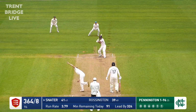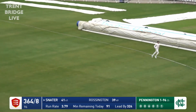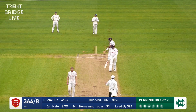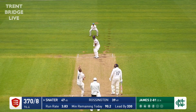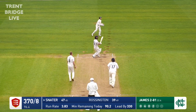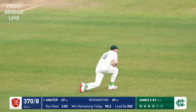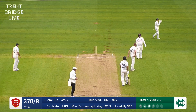As James bowls, and this is slammed on the leg side, but despite all those fielders out there, there are still plenty of very big gaps which have been exploited by Snater, as with the bowler Lyndon James, who comes in to Slater. They ran 2, again 1 up in the air, another opportunity, and this time it is caught down at long leg, and that is the end of Shane Snater.